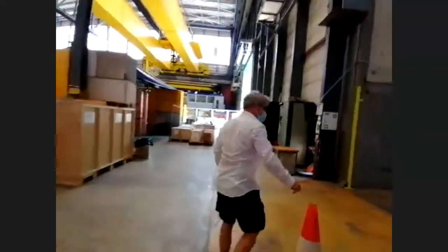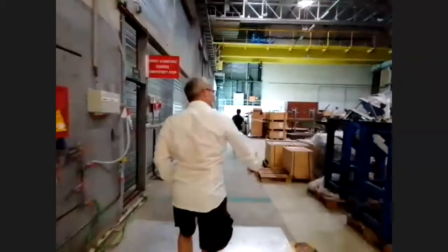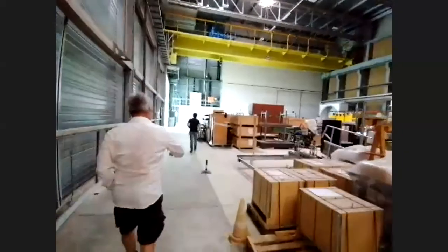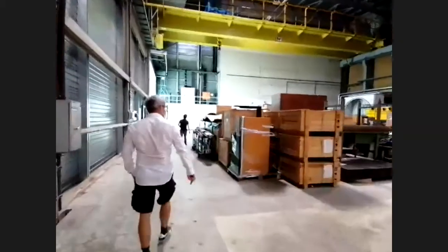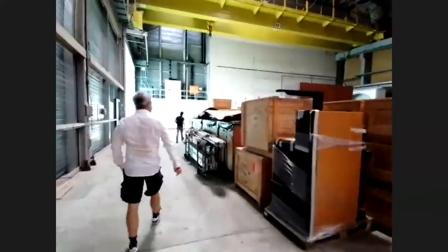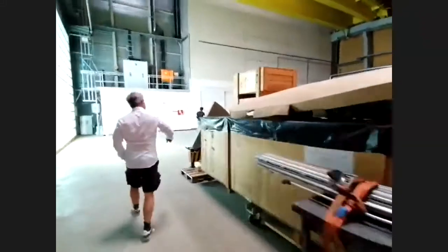Okay, let's walk. Let's see where Michi is going. We follow Michi. So we follow here through the halls. You see at CERN there's lots like an industry, construction grounds. People are working on all kinds of technical elements.